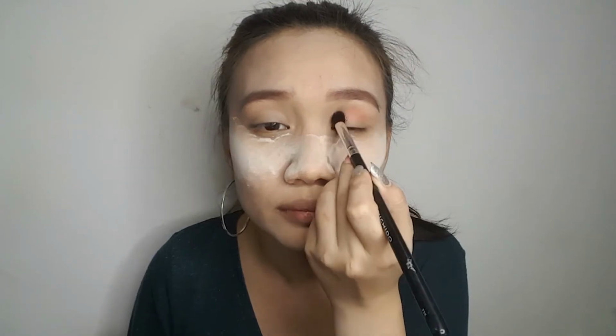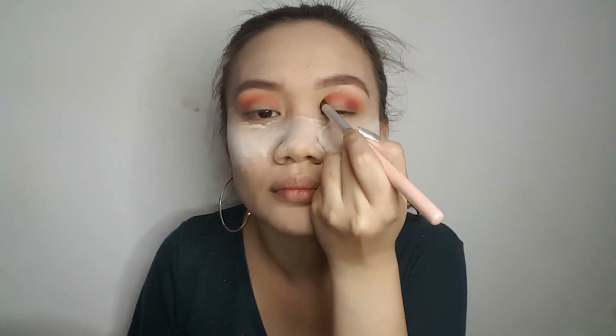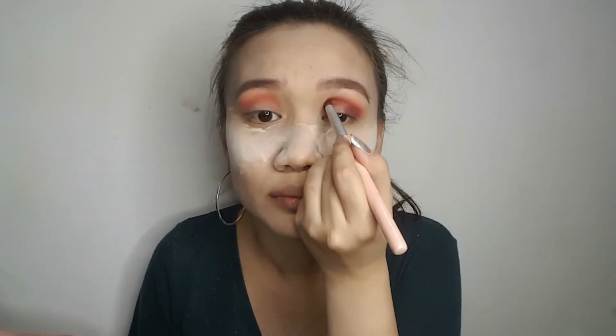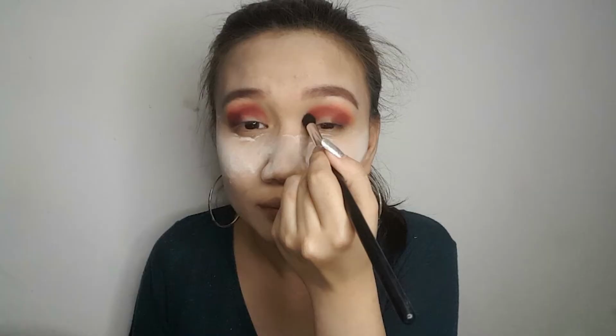I reapplied this setting powder from Focallure para just in case powder yung gagamitin nating eyeshadow palette, hindi naman masisira yung makeup natin. So, magvo-voice over na lang ako para mas mabilis. For my crease, I will be applying the shade Indian Red. Then, yung shade naman na Tofi, gamit ang brush na to, I'm not really sure kung ano nga bang tawag dito. Pero, ilalagay ko siya sa outer V ko. Tapos, idadrag ko na din siya all over my crease.